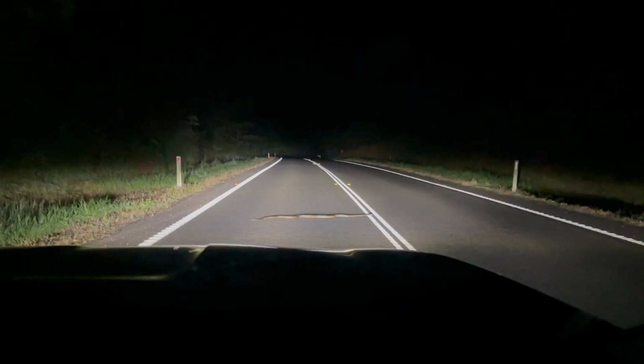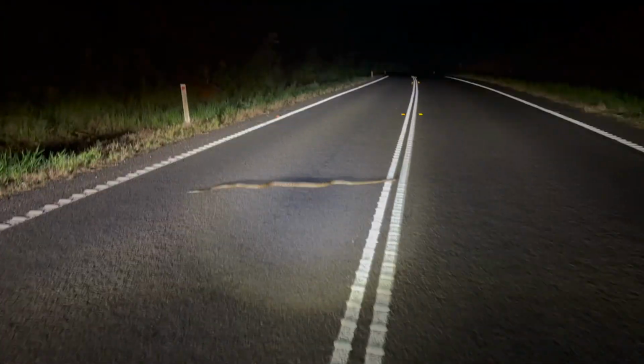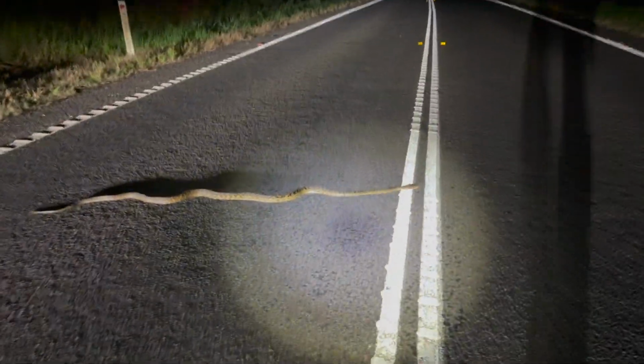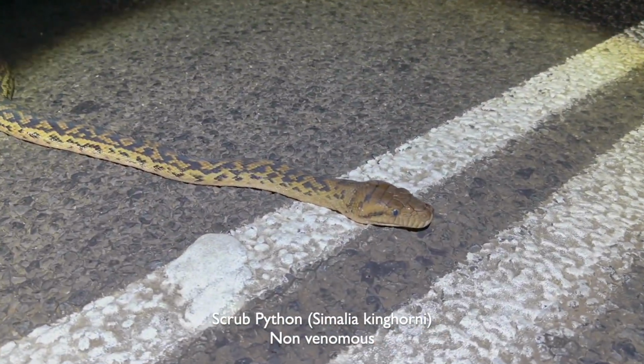There we go. Scrub python. Probably a 2, it might be a 3 meter. Nah, probably 2.5. It's a bit chunky, this one. How good. That's actually quite a chunky snake. That could be a 3 meter.